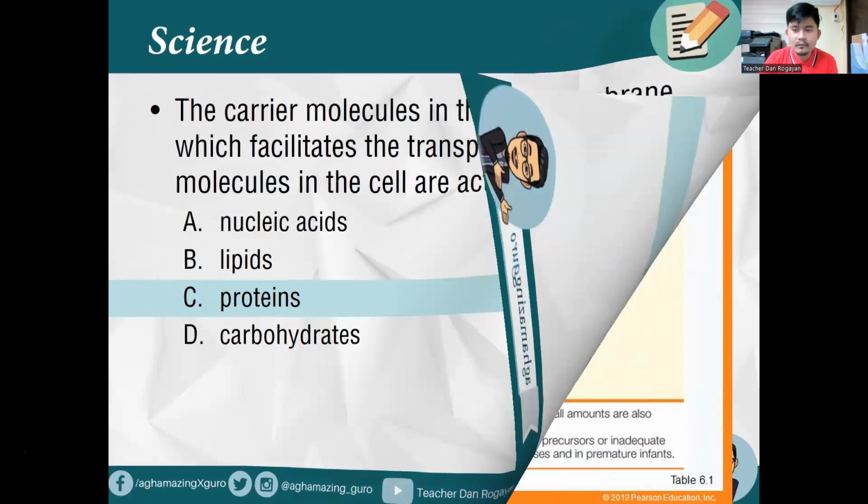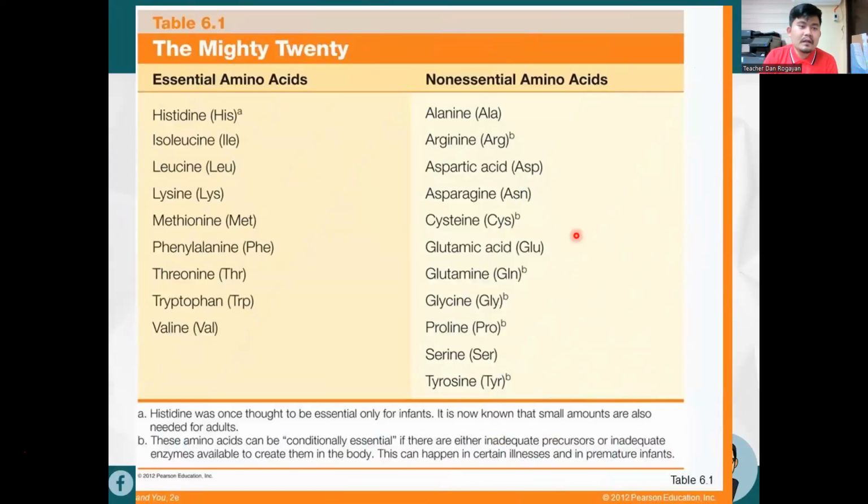Okay. All right. So we have essential amino acids and non-essential amino acids. Let's go over them just in case they come up in your majorship. For example, you will be asked to identify an essential amino acid, or to make sure that the lists are all essential amino acids.